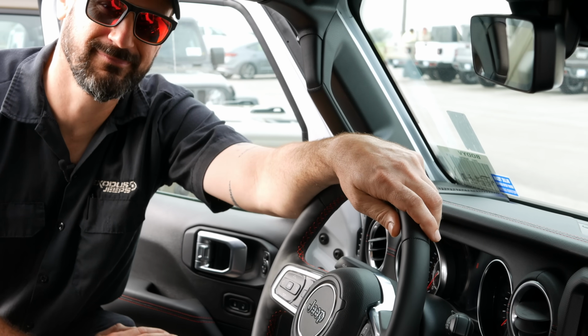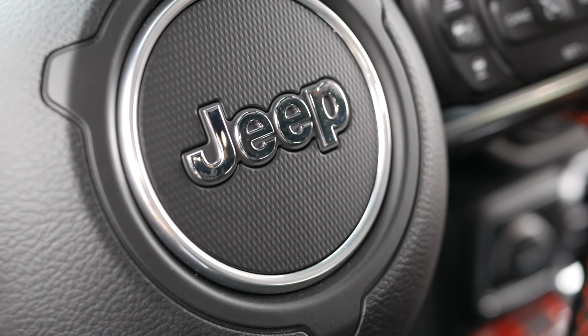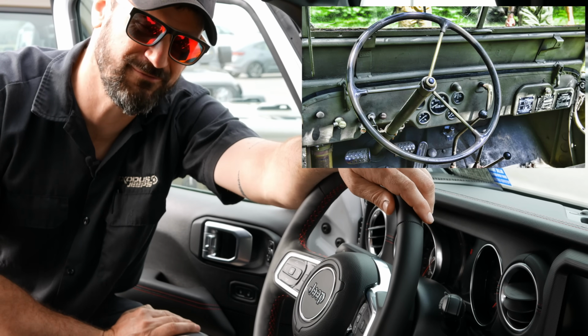And number 10, last but not least, these 3 little spokes that are surrounding the Jeep logo. These are actually a nod to the original Jeep steering wheel back in 1941. Okay, well that's all we got for Easter eggs.